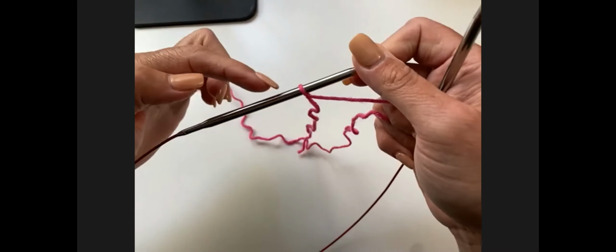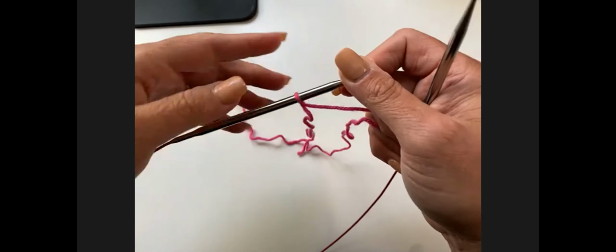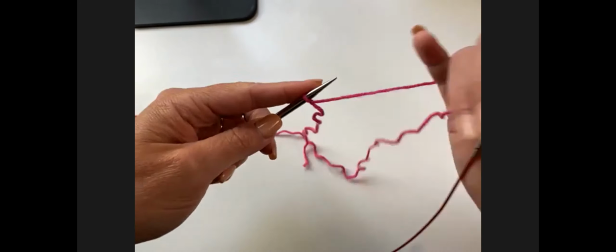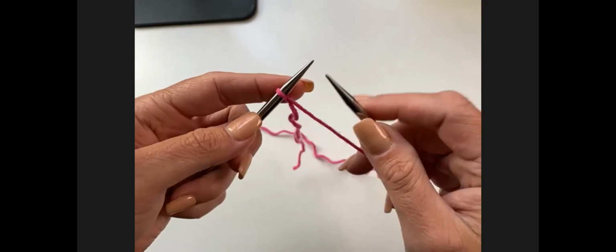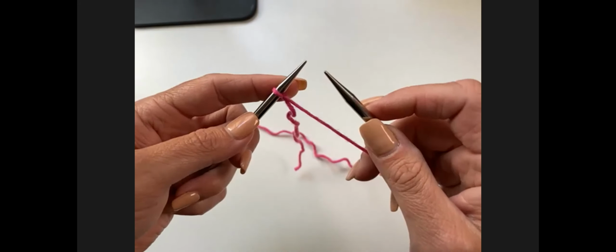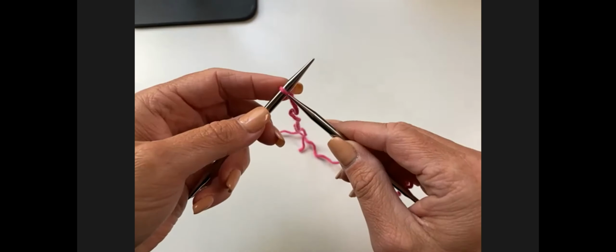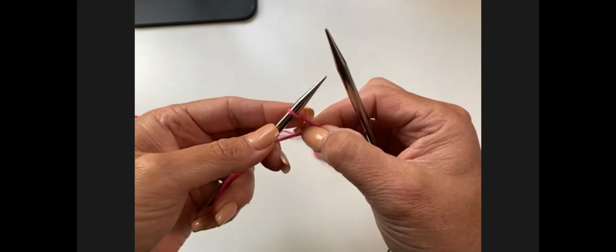Once you've done that, take the needle with your slip knot on it and place this needle in your left hand. Now, unlike crochet, this slip knot counts as a stitch. In crochet, anything that is on your hook does not count as a stitch, but in knitting, that does count as a stitch. So this would be considered one stitch is already cast on. And now we're going to do the next one.